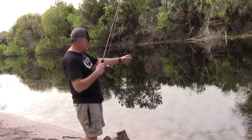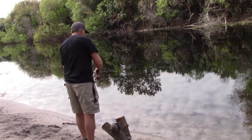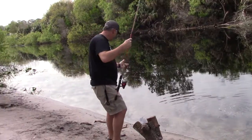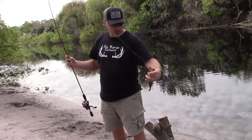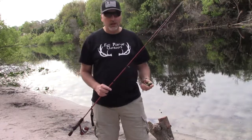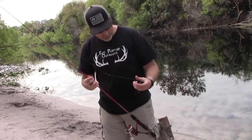Thought I had one, but lost it. Another decent little one. Nothing major, but small. Still fun to catch. And they are something, I don't know if it's bass or what, but hammering topwater out here. If Josh Stacy was here, he would be beside himself right now. He would be zipping lines all over the place. But he'd be smothering down for sure. So, but we'll keep fishing for these.